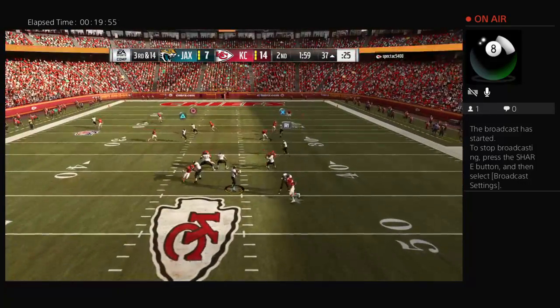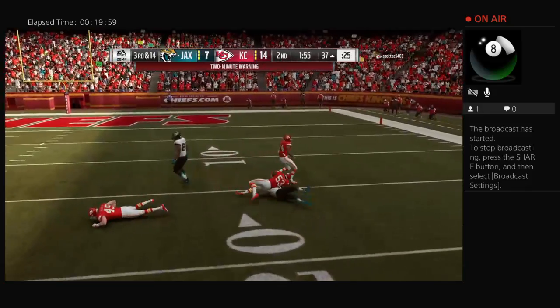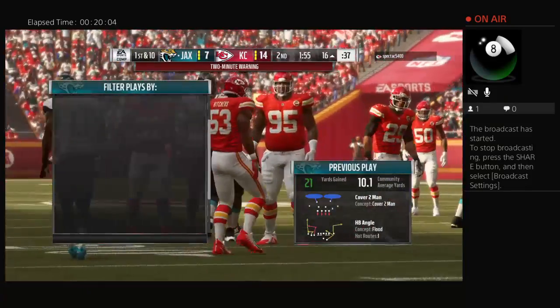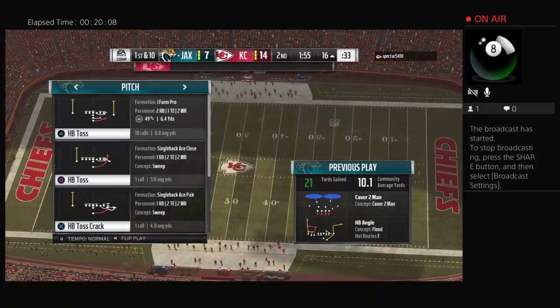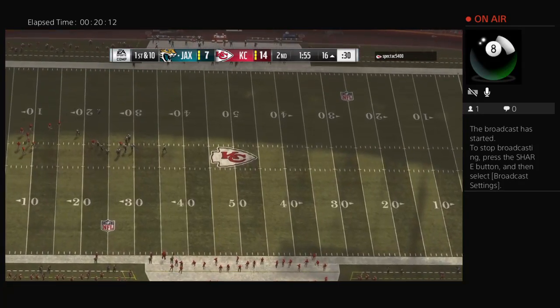On 3rd and long, it's Bortles. And the catch made here by Marquise Lee. And he gets this one all the way down inside the 20-yard line. So 1:55 to go in the first half. We're back to Arrowhead after this.